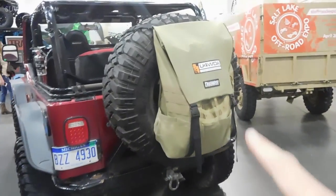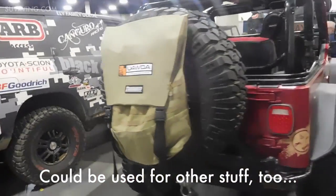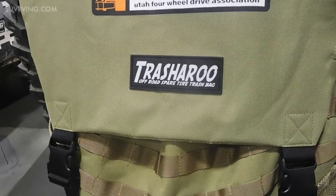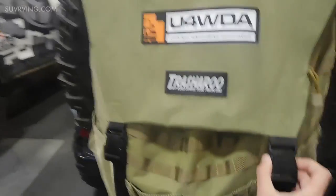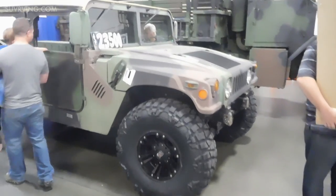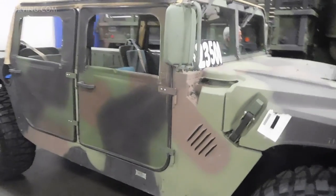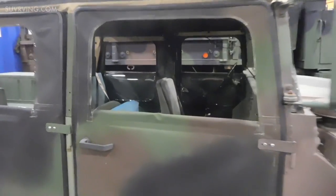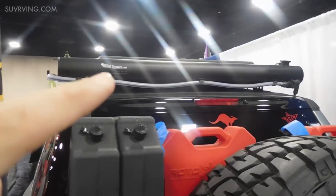This is cool. This is a trash bag mounted to the back of a Jeep. It's called the Trasheroo, off-road spare tire trash bag. Got a Humvee here for sale for just under $24,000. A bargain. And these things are huge. You could sleep sideways in one of these. I want one of these.